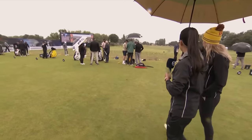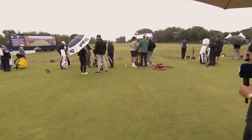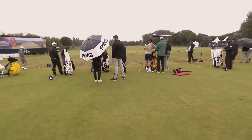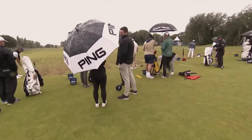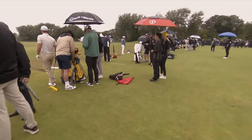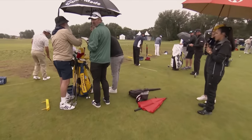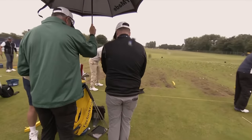Right, we're back down to Alison Whittaker's pal, Lucas Herbert. He's just hiding under the brolly there, and it's always great to watch him. Come, let's go and take a little closer look. See what we can see. That's a nice divot pattern, isn't it? And it's pretty impressive how many people you can stick under an umbrella. It's like a mini little house there.